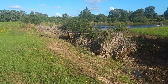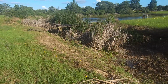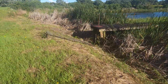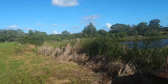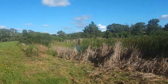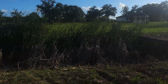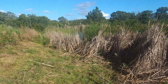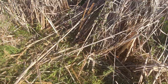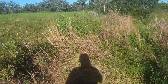So it looks like my phone overheated about 4.5 minutes into the trimming that I started on the far side. So I just wanted to do a recap and show you what it looks like so far. The blade did an excellent job cutting through the cattails, any small brush that it came in contact with. I'm really impressed.